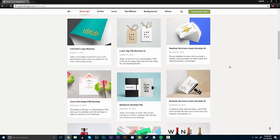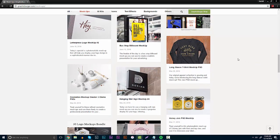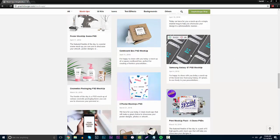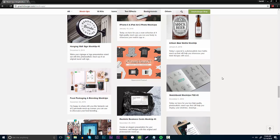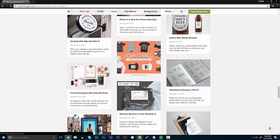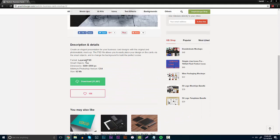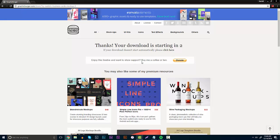And for a quick rundown of how these work, let's just say we're going to go through these and we find one that really sparks our imagination, whether it be this or this, it doesn't really matter. You guys can scroll through these from a bunch. But let's say we're going to click on this realistic business card mock-up right here that's crumpled on a bag on some marble. All you have to do is click the download button, and then you guys can actually donate some money, to buy the person a coffee or two.